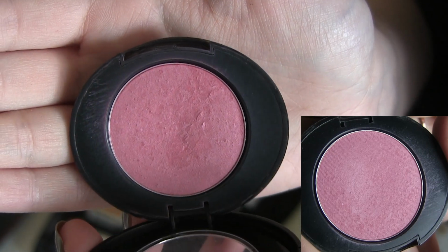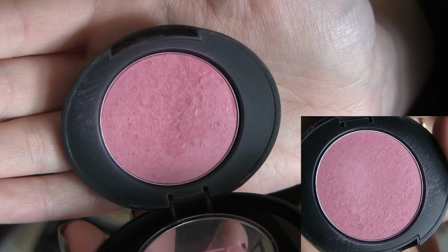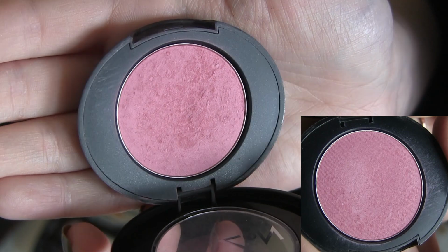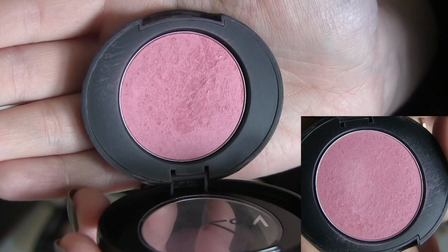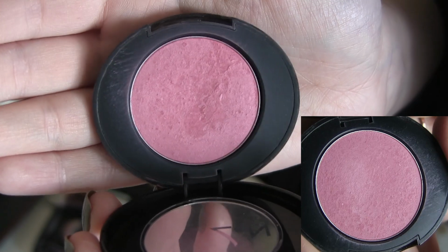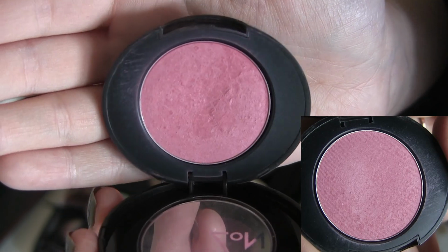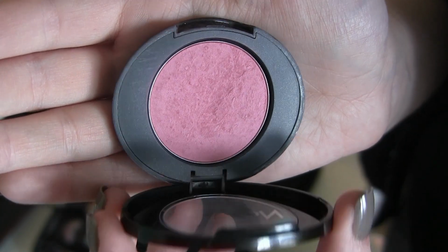That's what has been going on with my attempt to finish or hit pan on blushes for the past few years. So I should get used to it by now, but I really wanted to hit pan on this, and now I can't really see that happening, but we'll see. It's going to remain in my project.